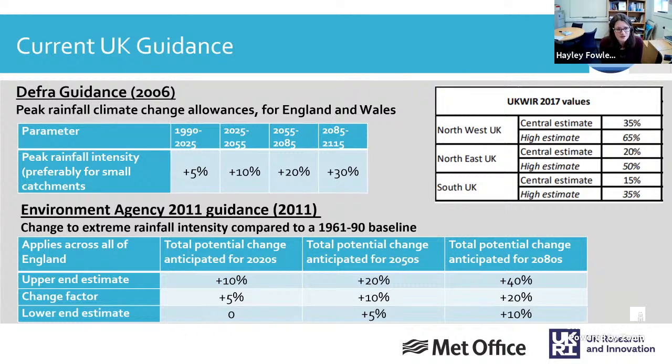It's quite different depending on which of the devolved parts of the UK you're actually in. There's guidance for peak rainfall climate change allowances from DEFRA from 2006, for example, for different time periods. There's guidance from the Environment Agency, but that's not been updated since 2011. And then there's some previous work that we did in 2017 for UK water industry research, in the top right-hand corner there, that has been taken up and used in Scotland.